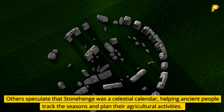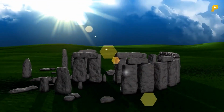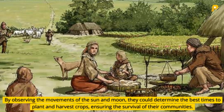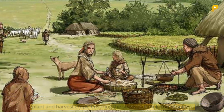Others speculate that Stonehenge was a celestial calendar, helping ancient people track the seasons and plan their agricultural activities. It's like a giant stone almanac. By observing the movements of the sun and moon, they could determine the best times to plant and harvest crops, ensuring the survival of their communities.